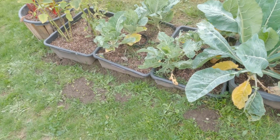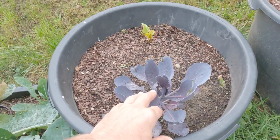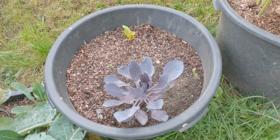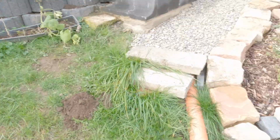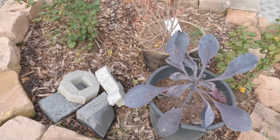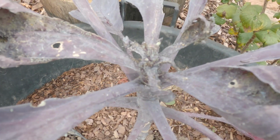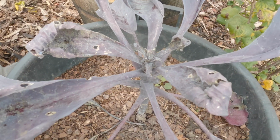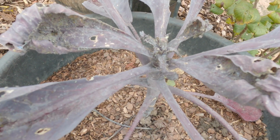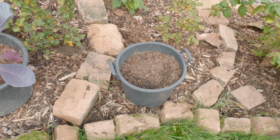But you can see some of them didn't do so well, some of them did well. The purple cabbage was planted at the same time as all the others, so you can see we've got lots of size difference. This one was also planted at the same time, but it ended up with aphids, and the aphids pretty much destroyed the growth of it. We had one here and it basically just died.